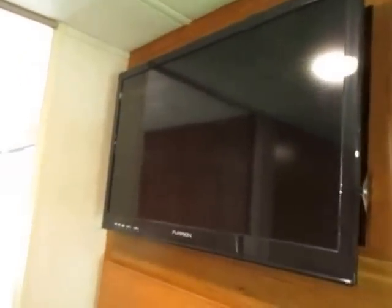Again, Furion Electronics. And because no ounce of space goes wasted, there is storage back here. And again, you don't have to juggle that TV open with your head. It does all the heavy lifting for you.